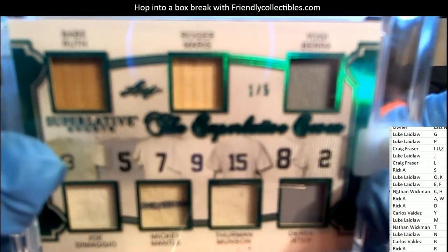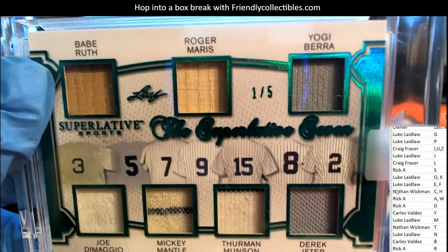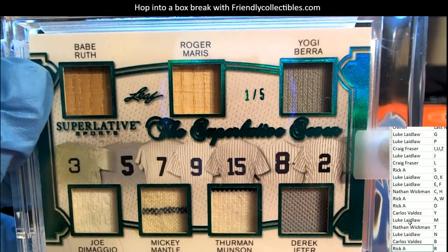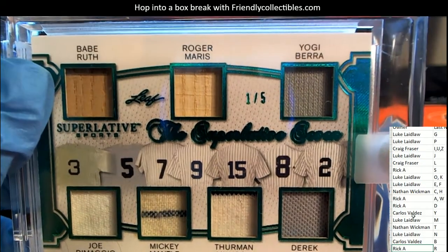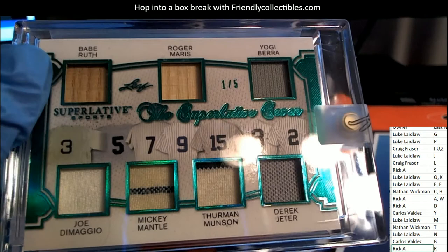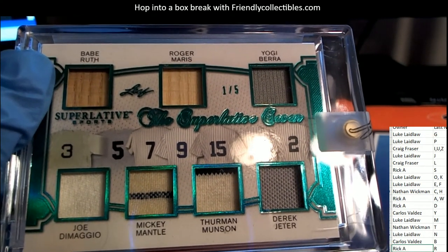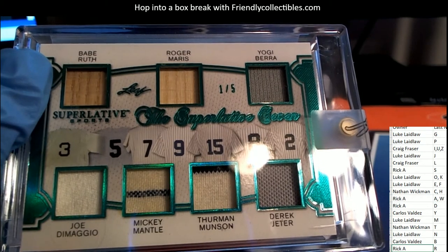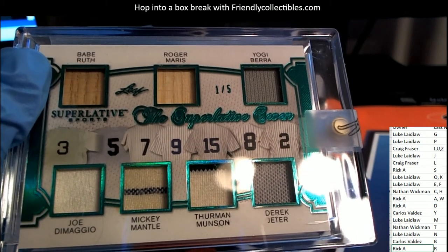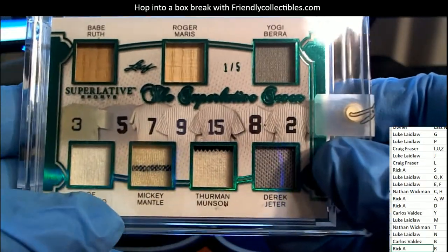And we'll start with the letter R for Ruth. And letter R is owned by Rick. That is 1 for Rick, 1 for Luke, 1 for Carlos, D, Rick A, M, Luke. Luke's got 3. Who's got J? Luke. I think Luke has 4, everybody. I really do. I think Luke has 4.